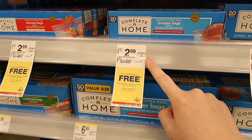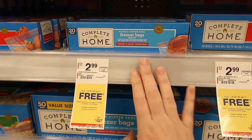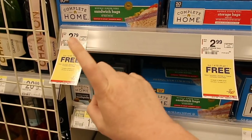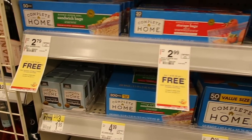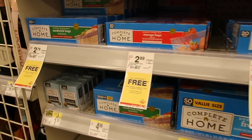So these are $2.99 at buy one get one free. So you get them for just $3 or $1.50 each. Here we have the other ones for $2.79. Buy one get one free. Definitely a great deal if you guys need to stock up on baggies, but hopefully they bring back the buy one get 2 free.